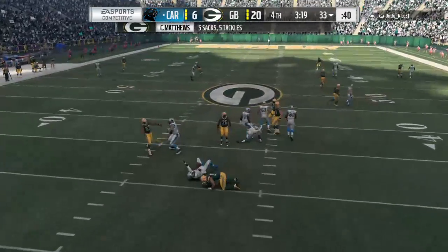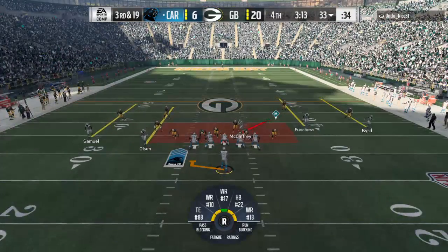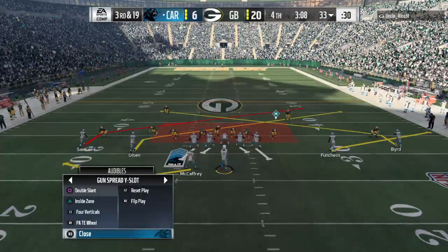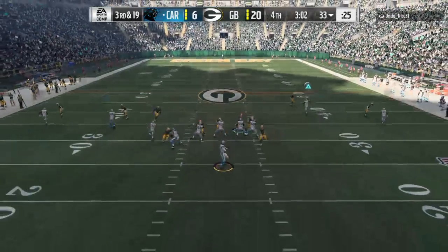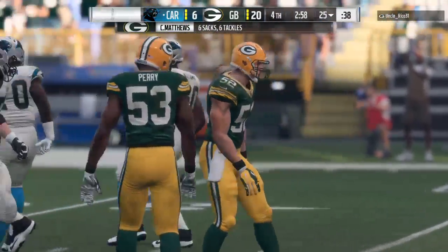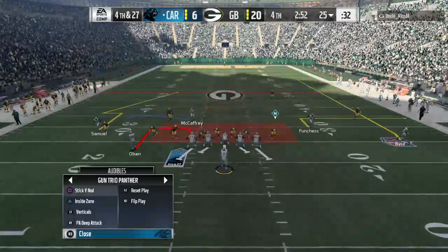And the Packers give him nowhere to go, and they bring him down. Clay Matthews in there yet again. My goodness, make it 5 sacks for him now in this one game alone. Throwing on 3rd and long. Newton. And the pressure gets to him again. Clay Matthews in there to drop him for his 5th sack of the year.